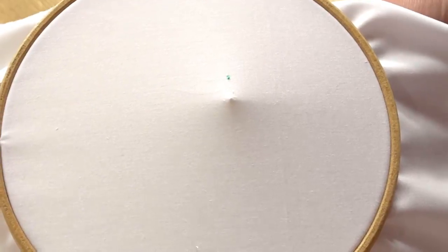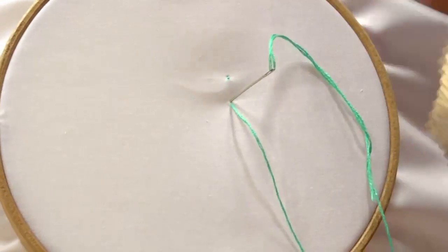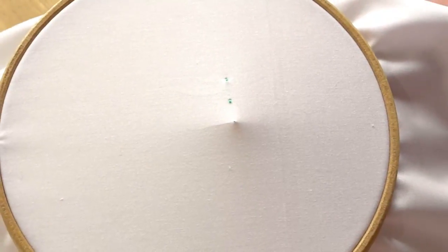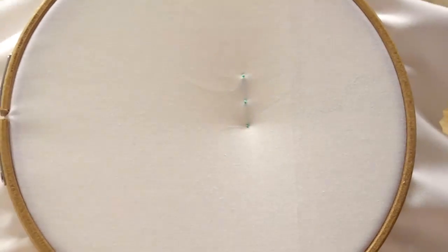So I'm going to make it quite a large one so you can see what I'm doing. I'm going through the fabric, and then I'm going to come back again, taking a couple of strands from the fabric to come down. You want to keep these as even as possible as you're going across the line.